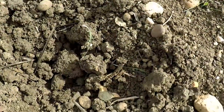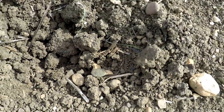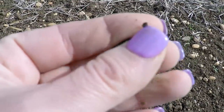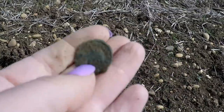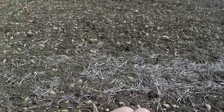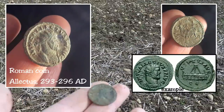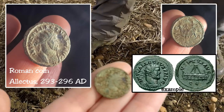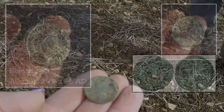Yeah. So guys, look at this. I have not touched it yet. That gave like a foil signal, but it was really loud. Oh my god. What? It's a beautiful Roman coin with all the detail on it. That's the best one so far. That's awesome. Wow, I'm so happy.